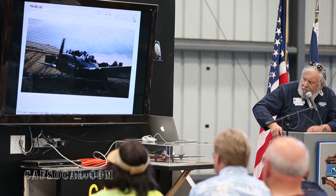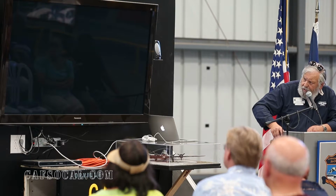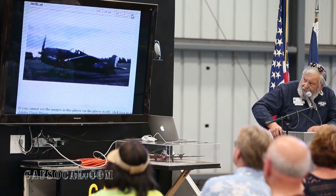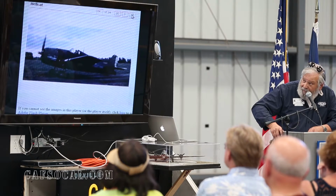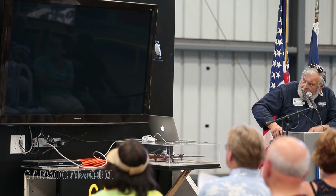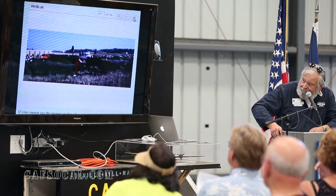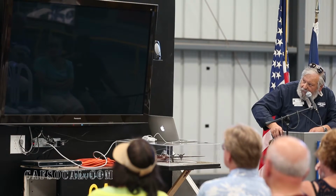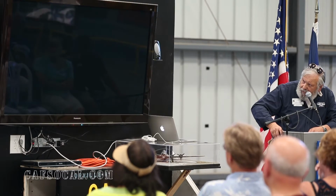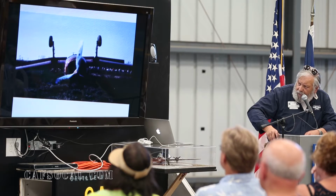Probably right after, before they painted it. Those are circa 61, 62, all those pictures. As you can see, this cat was in rough shape when they went to rescue it. That's the red paint scheme laying on his back. John got tired of the airplane and got interested in the P-63. Yeah, it's on back, it's in the red paint scheme.